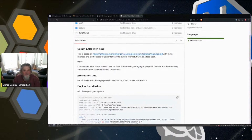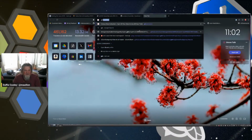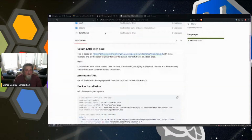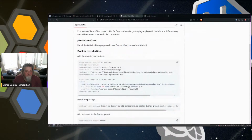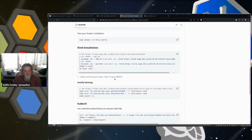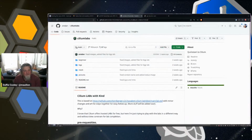The way I have always done this, I'm a big fan of this one, is get.docker.io, which is a script that does all of the steps that this does, but automatically with some detection for the different distribution that you might be running. So that's actually pretty neat. I would recommend that over this, because this gets pretty complex, and get.docker.io kind of just handles it all for you. In the Kind installation, download the binary, the Cilium tool, and away you go. Even has a BGP lab, has a mesh lab. That's pretty cool. Nice. Very, very cool.